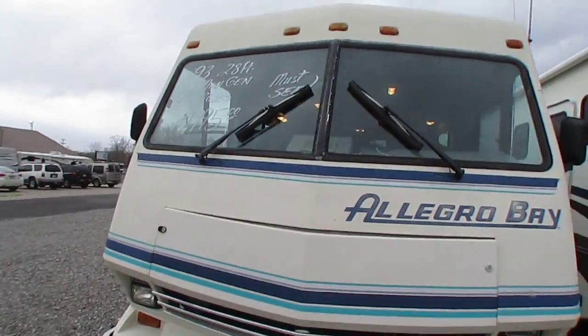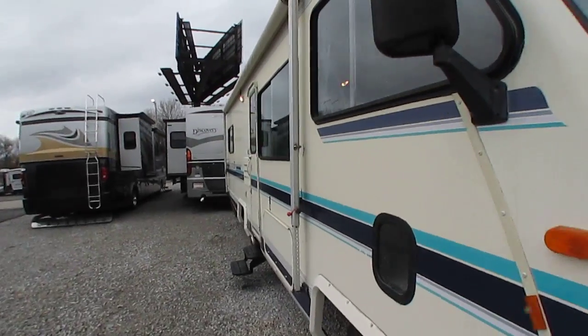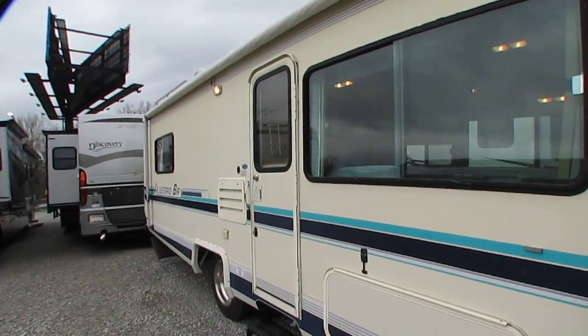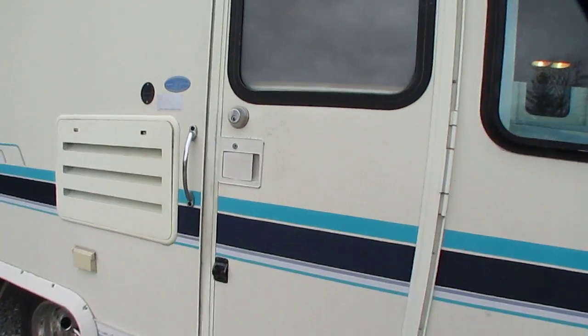Wow. Windshield's perfect. Roof's sealed by the previous owner himself. Awning's perfect. Let's look inside this '93 Allegro Bay.